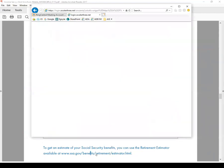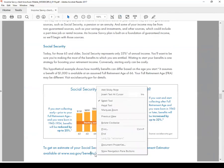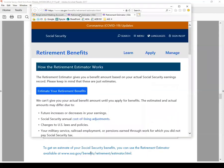Are we doing this right? It should be going in. I don't know if that's what it's doing here. No, let's do this differently. There we go. It did it right.